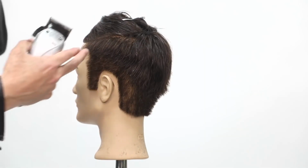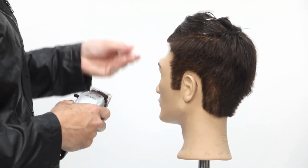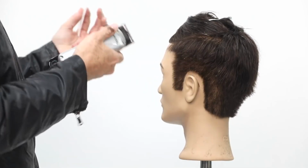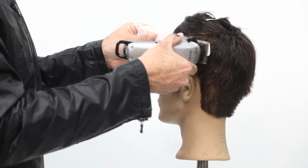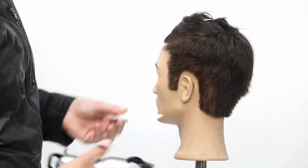So here's the other thing that I want to do. As I'm working through now, on the one side I worked from the front of the head back. So I want to do the same thing on this side. So I lift the hair just like that, and now I'm going to work backhand and glide the clipper across. So I'm just lifting the hair and gliding the clipper across.